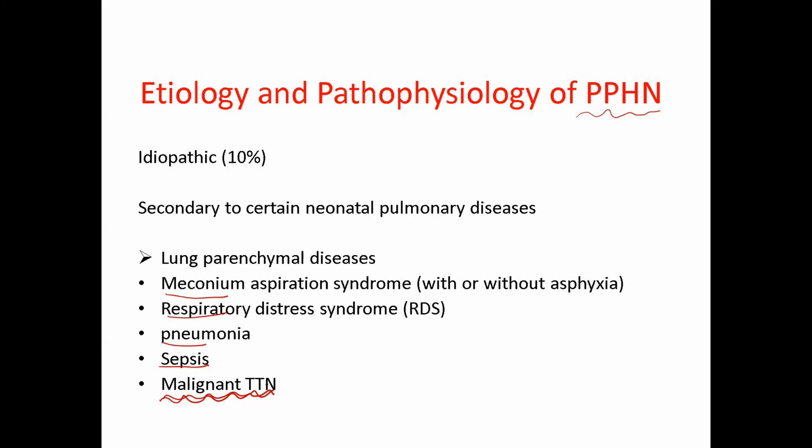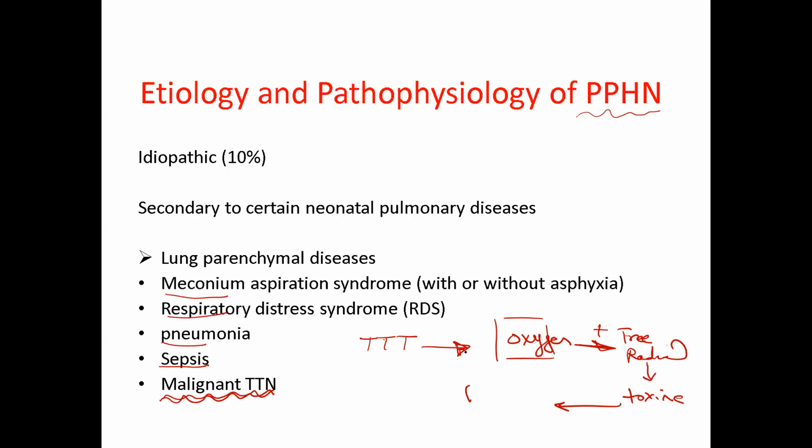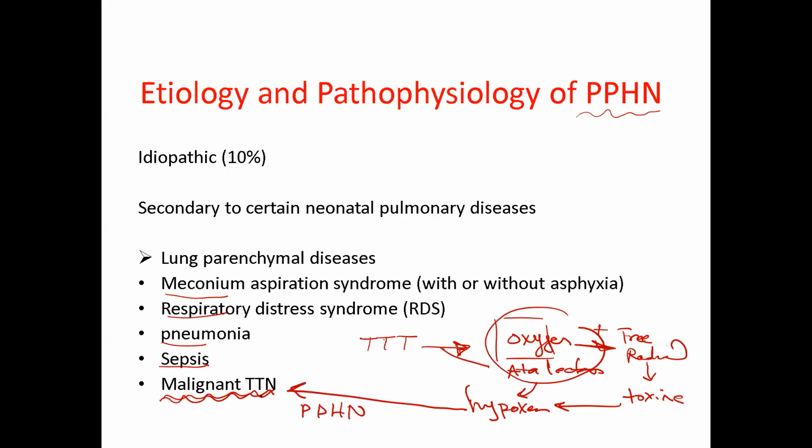Lung parenchymal disease can be meconium, respiratory distress syndrome, pneumonia, sepsis, and here we discussed in the respiratory chapter the malignant transient tachypnea of newborn. If you have transient tachypnea of newborn and, instead of treating with CPAP to open the lung and let the fluid go away, you place the baby in an oxyhood or give a high concentration of oxygen, or you don't treat it very well. We discussed last time that oxygen releases free radicals, and that's more toxic damage on the lung tissue, in addition to the atelectasis already there because of the fluid. Both can lead to persistent hypoxemia, and that ends up as PPHN. Once the TTN changes and ends up as PPHN, we call it malignant TTN. Okay?